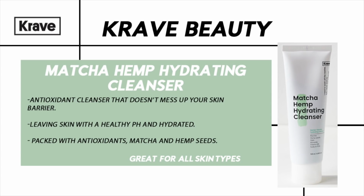So as I mentioned, next up we have the Krave Matcha Hemp Hydrating Cleanser. Again, another product you're probably bored to death of me talking about, but it is one of the best, if not the best cleanser I've ever used. Of course, from the name, you know it's a hydrating cleanser, but it's packed with antioxidants. Obviously, it contains matcha, which supplies antioxidants to the skin, whilst the hemp seed hydrates. And it is a hydrating cleanser.